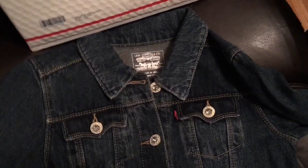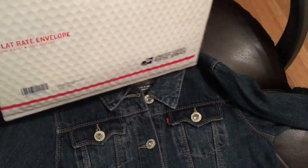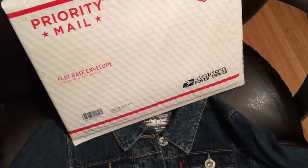Buyer paid shipping on top of it. They paid for parcel, but I can get a little better rate putting it in a priority mail flat rate bubble envelope.